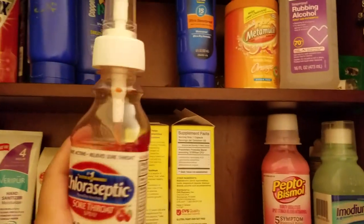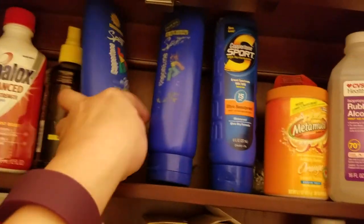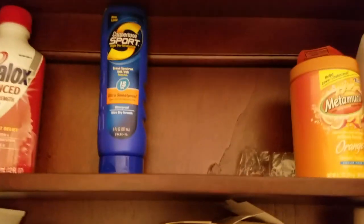This one is probably really old, I would think. Here we go. Expiration is 2011. Goodbye. Okay, these can be tossed. These are old. Several years. Okay, this one, toss, although I do like the Banana Sport products at the beach for that golden tan. Just kidding. Okay, that one is new.